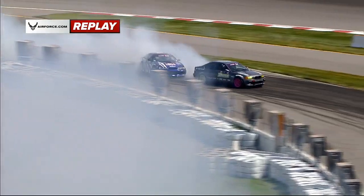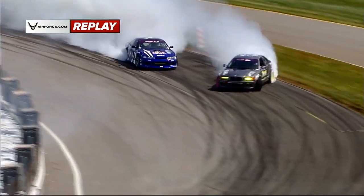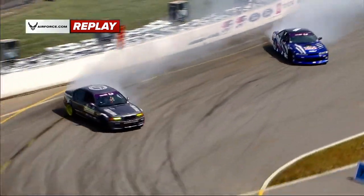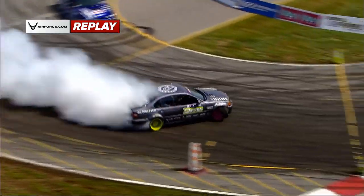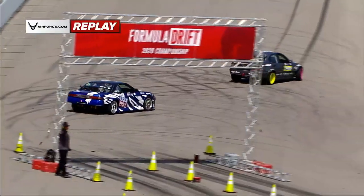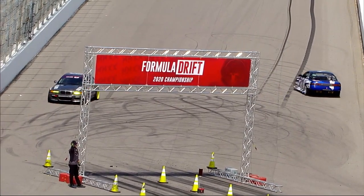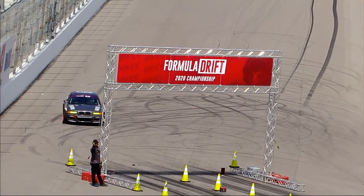Now, Lynn right here, the front end is going to wash out. A big, sizable mistake, and that is going to be a reinitiation where he came straight and had to reinitiate the vehicle. And then Wadman right there, big mistake, not able to finish the course under drift. So we may have 2 incomplete runs, and it may come down to this next run.